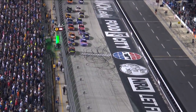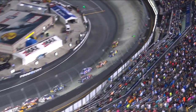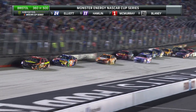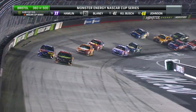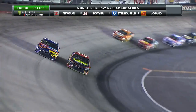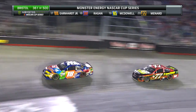Green flag back in the air. Bad start for Kyle Larson. He falls back quickly. Eric Jones, another great restart for him, and here comes Kyle Busch again. Look at the outside for the lead. Kyle Busch trying to make that outside line work, and Kyle Busch back out front.